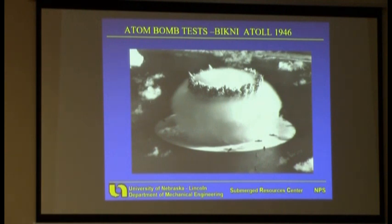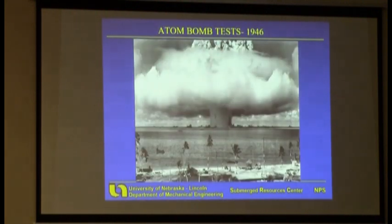I was in the Navy just at the very end of World War II, and I remember that before I was discharged in July of '46, I was offered the opportunity to participate in the Bikini Atoll test. And I'm glad I didn't, for a variety of reasons. Now, the Prince Eugen is one of the ships on the right-hand side of that explosion.